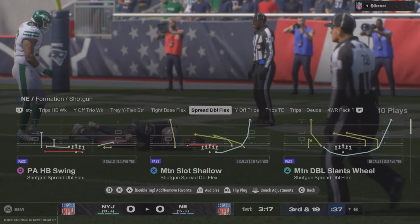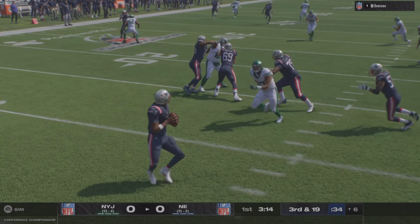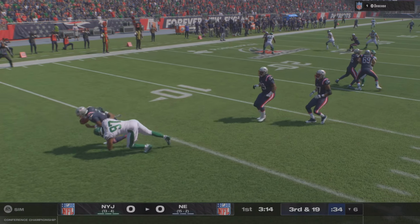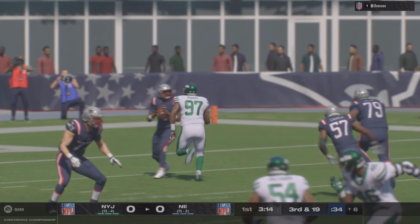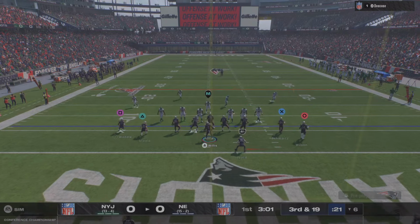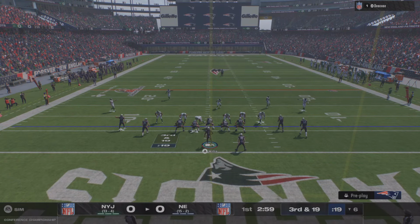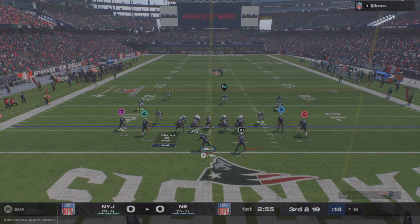If you're going to take a sack, you just can't add to it by taking such a massive loss on top of it. Understand when the pocket breaks down, move up, cut your losses. Now, not only do you lose that down, but now you face a big uphill battle if you want to extend this drive. So, backed up after the sack, and now it's 3rd and long. 19 tight.